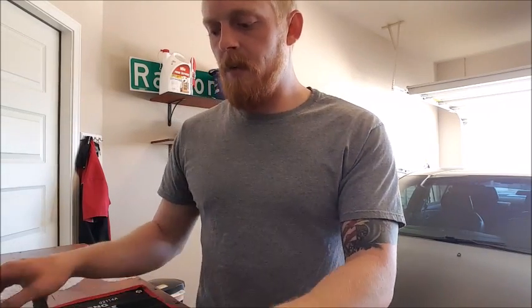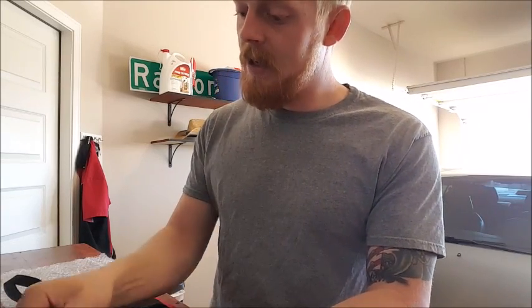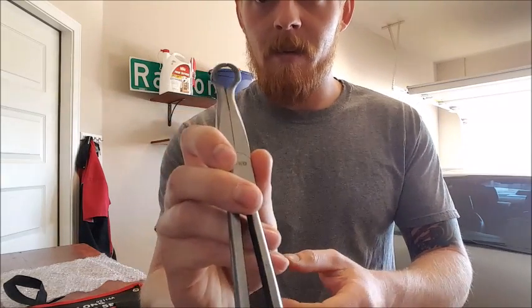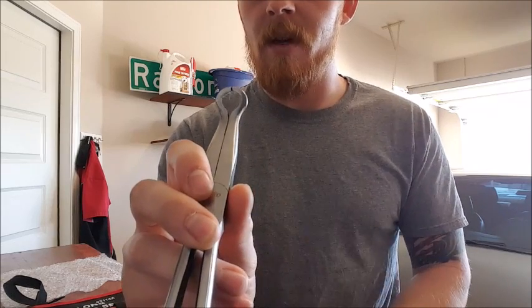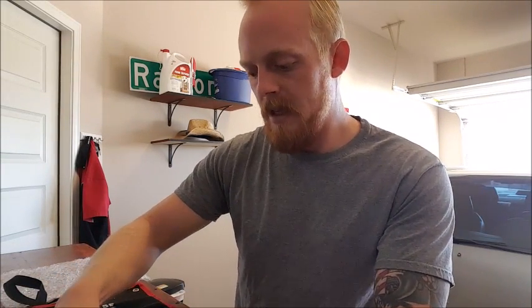Next up, you get 3 different sizes of the hose pliers. Let me just show you the quality on these. They are not good. You get what you pay for. So as you can see, maybe it's easier to see this way. The edging on these is cut really crappy. I'm sure they'll be just fine for pulling hoses. I mean, they're great for heater core hoses and stuff.